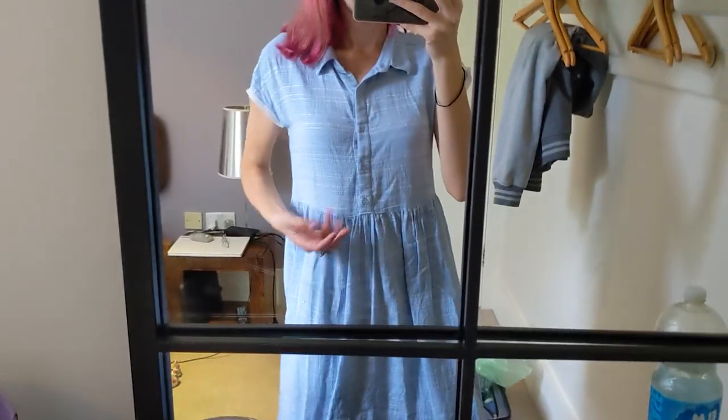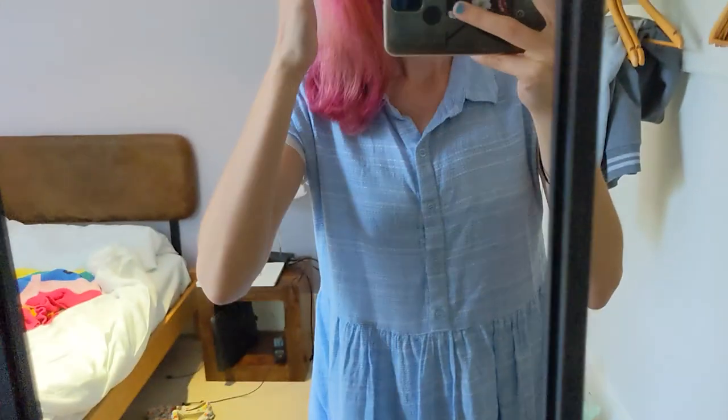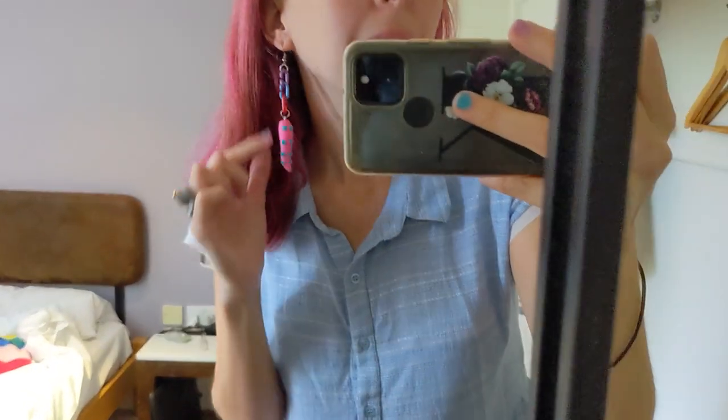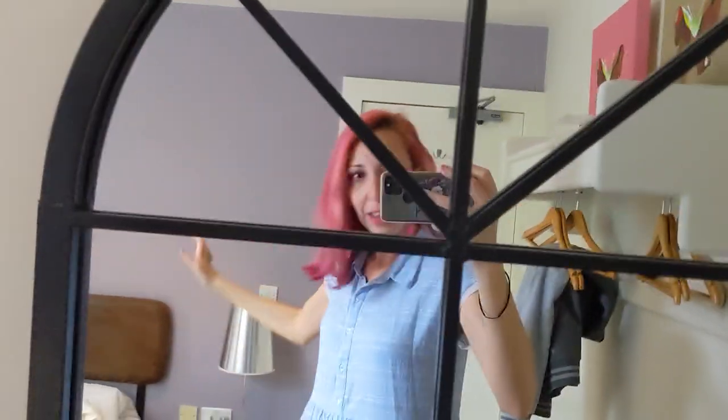So that's what we are wearing today. My blue dress with black tights. Here I have my koala ring, my cute koala ring for earrings. I'm wearing the new one I bought in the market of London. Yeah, they're quite long, and that's basically it. Interesting mirror. I'm like in shapes.